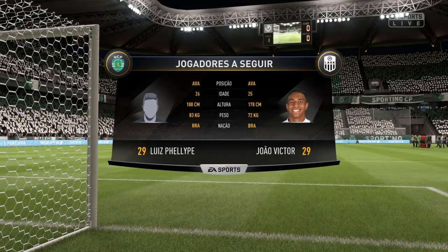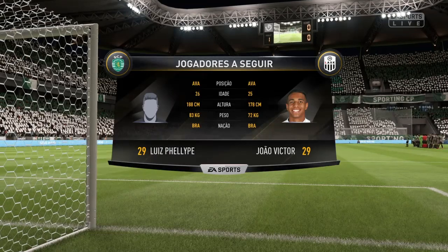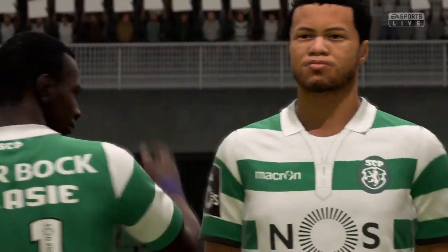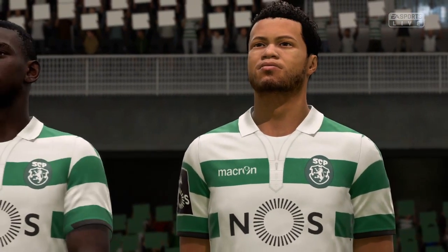Here's a couple of players who you might keep a special eye out for today. Alan Smith's certainly going to do that. Well, we've earmarked these two because they have been in fantastic form this season. It's been a pleasure to watch them.